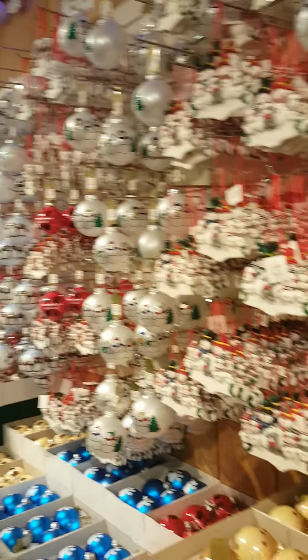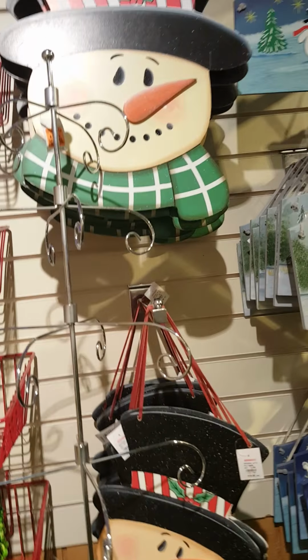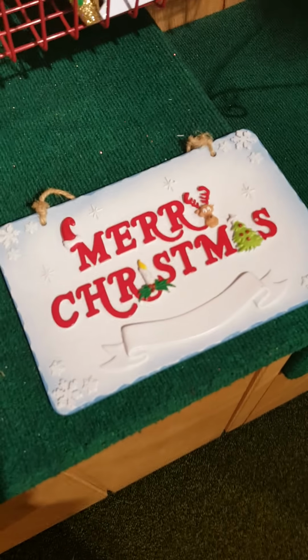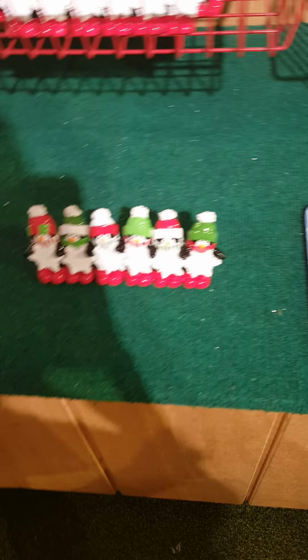Wow. Look at all these ornaments. Oh my gosh. Mom can't hold you. Oh my gosh, a snowman. Whoa, look at those lights. We should get the lights. Wow. It says Merry Christmas. Oh, and you put the family name right here, I think. And look, there's little pink ones. There's like every ornament existing.